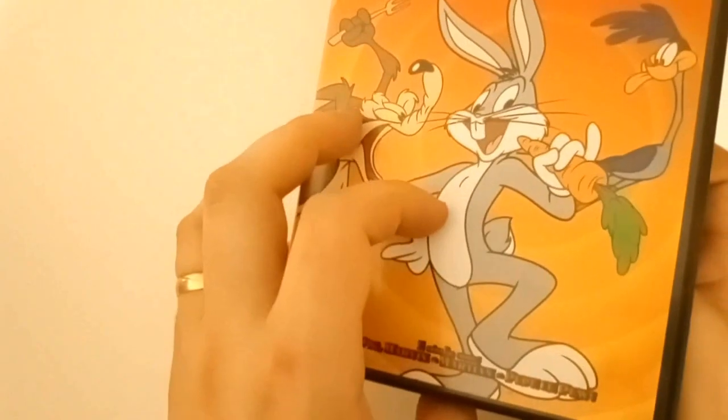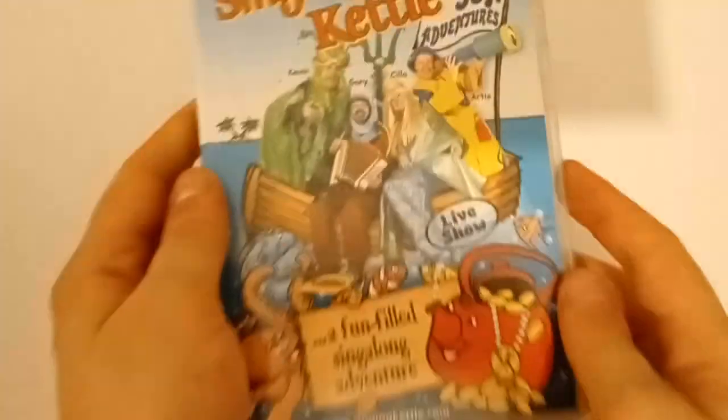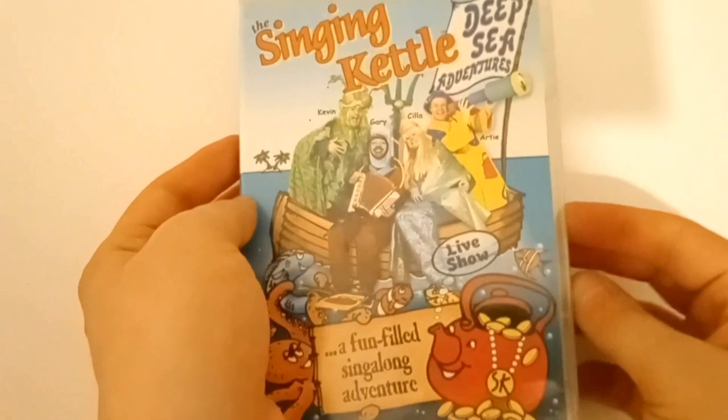It's got a different case this time. The disc and the cover look completely different. Nothing to say at this point. I've made it clear, they're the best DVDs I have, but there's nothing to say. Singing Kettle Deep Sea Adventures.